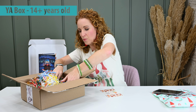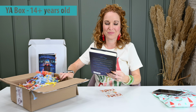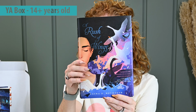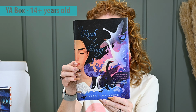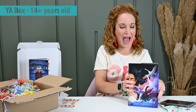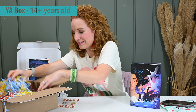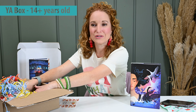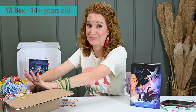So on top, we have A Rush of Wings, another great cover. Retail value, $19. Rowena Winthrop has always known there is magic within her. I love a little magical book. I love it. If I read a magical book like that, my daughter's the same way, my oldest, and then we go straight to sleep, we have the best dreams.